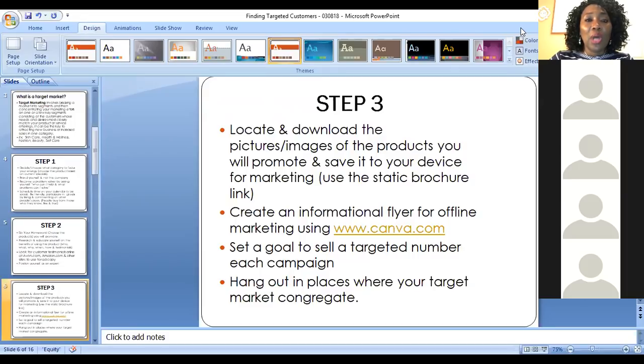Okay, but I will also leave a link for you to be able to get that information. Always use that static brochure link because it's easier to download your photos or your images by using that static link. So let me show you just how easy it is. Let's say, for instance, I want to go into the bath and body section.